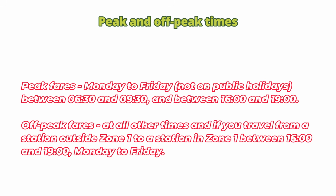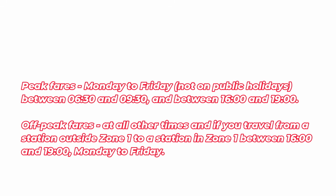These times are normally Monday to Friday between 6:30 and 9:30 a.m. and also Monday to Friday between 4 p.m. and 7 p.m., and this does not include public holidays. Off-peak fares are at all other times, and if you travel from a station outside zone 1 to a station in zone 1 between 4 p.m. and 7 p.m. Monday to Friday.